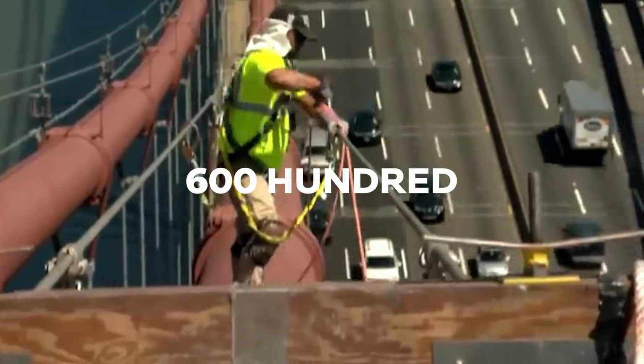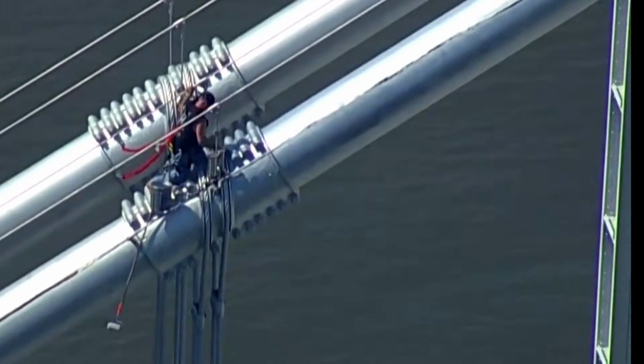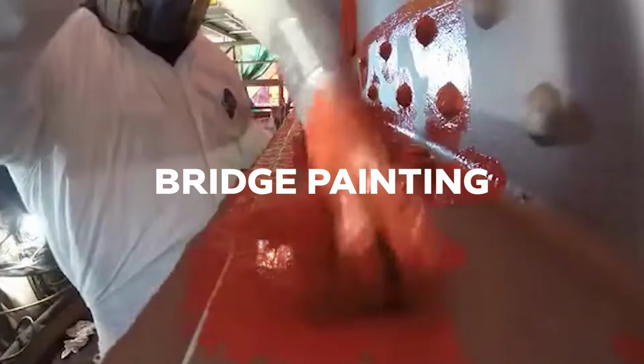600 feet in the air, a 6-inch beam of steel, wind screaming at 40 miles per hour. One hand grips a hose blasting water at 40,000 psi, enough pressure to cut through bone. The other hand, clinging to a cable for dear life. This is bridge painting, and it's one of the deadliest jobs in America.